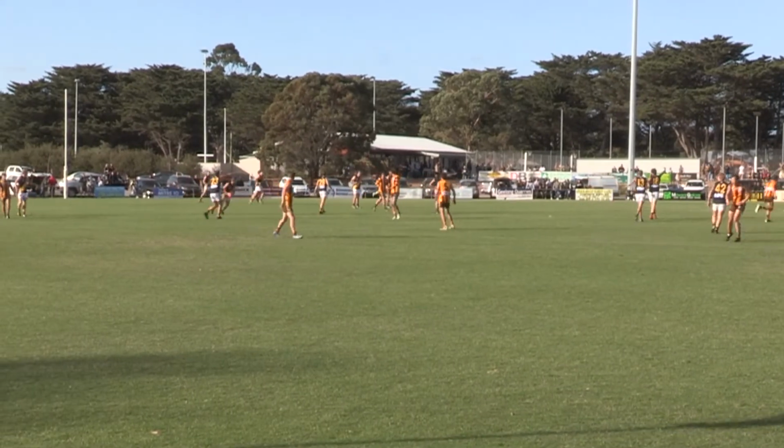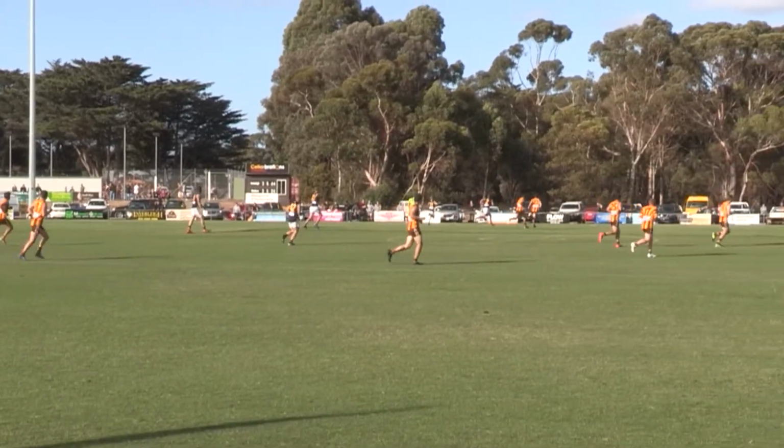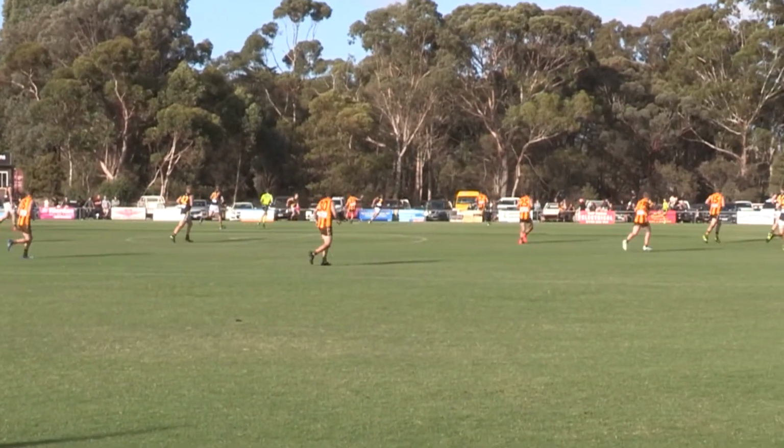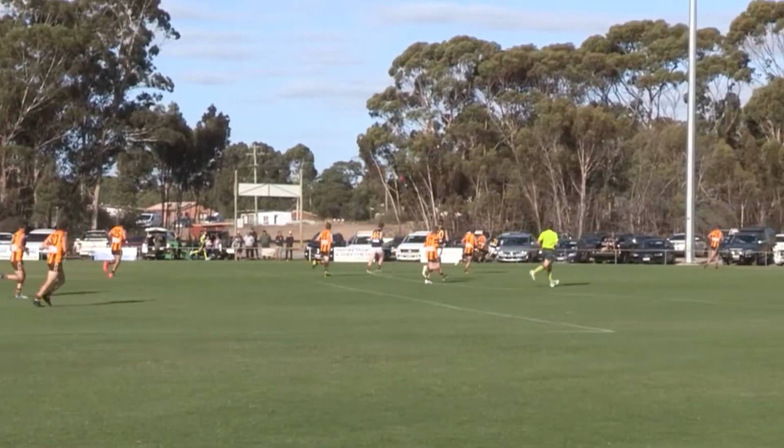Mark taken there by Link Peters. So they need to spread it here, and they will. Go to the far side of the ground. Jervis out wide with plenty of space. Can pick the ball up. Come back inside if he wants to. Gets the handball away to Tyquin. Looks forward and will go and try and find Jervis.